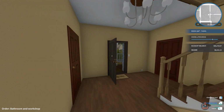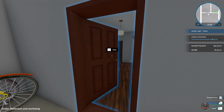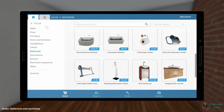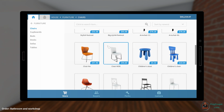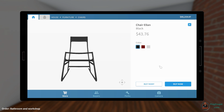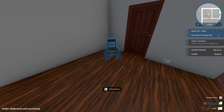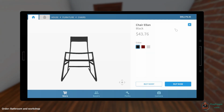So let's go out here to the garage. And now we have the husband's workshop here. So we're going to place chair, Ellen, what? Put chairs, Ellen. There you go, chair Elan. And put that here. And one chair. Place 2 garage shelves. All right, we can do that as well.